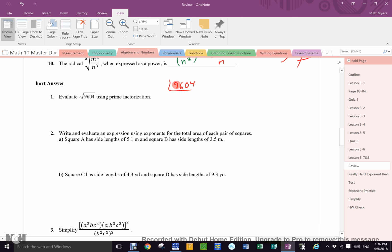2 and 4,802. Ends in 2. Break it down with 2 again. 2,401. Uh-oh. Can't do it now. Can't use 3, because 2 plus 4 plus 1 is 7, and 7 doesn't divide by 3. Can't use 5 because it doesn't end in 0 or 5. What's the next prime number? 7. 9's not a prime number. That gets you 343. And then, 7.